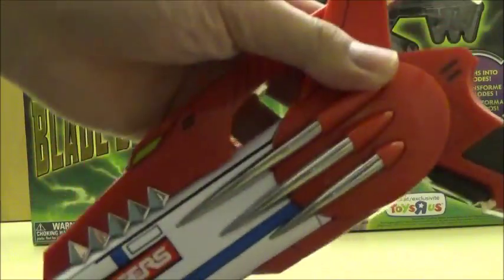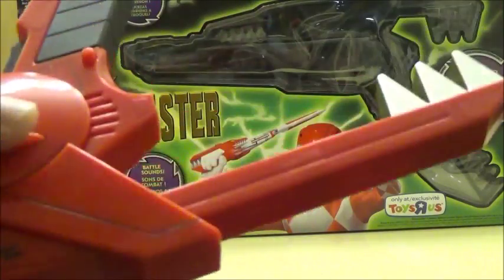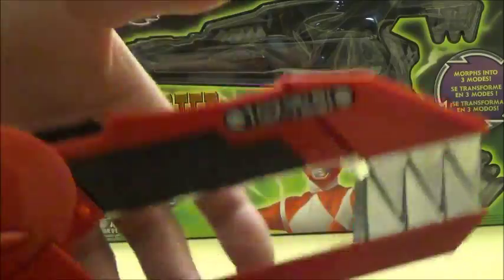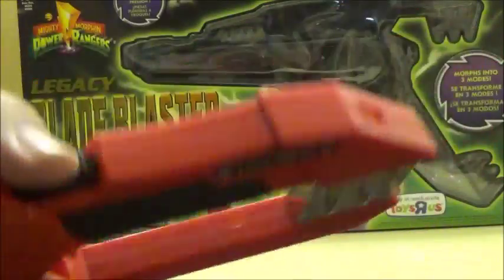So that's it for this mode. However, what's cool is that you can transform it into holster mode and or blade mode. So here we go. It does have a secondary sound when you transform it either way. So that's cool.